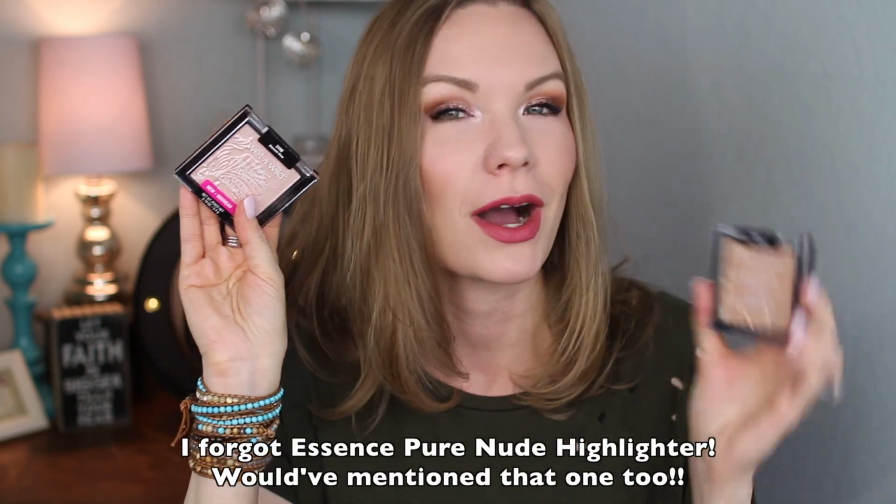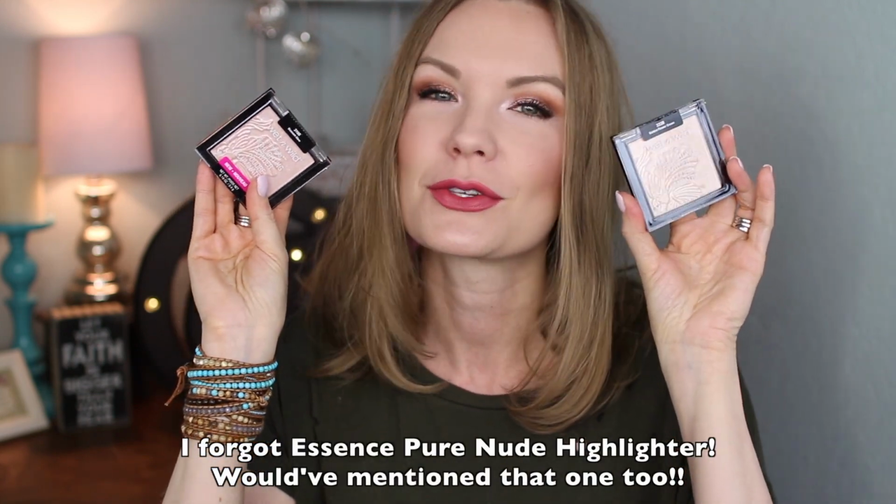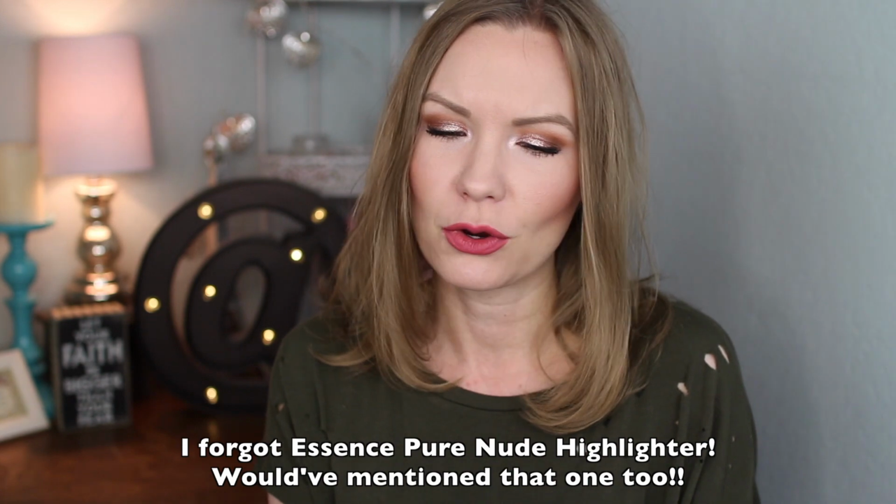For highlighters, I have to go with these, the Wet n Wild MegaGlow highlighting powders. These are so beautiful, and they're around $5 or so. That's the cool thing. I was looking through a lot of my picks, and a lot of them are even under $5, which is awesome. So there's so much great makeup out there that's super affordable. I get really excited about it.